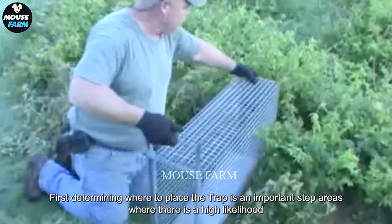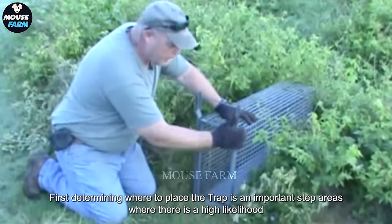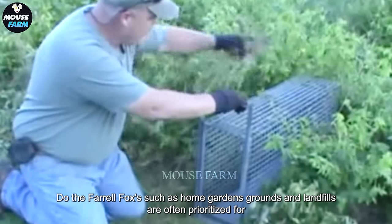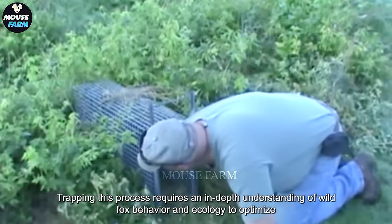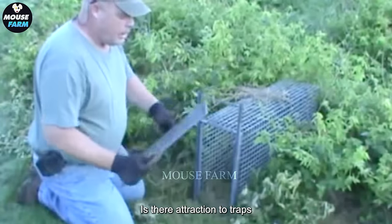First, determining where to place the trap is an important step. Areas where there is a high likelihood of feral foxes, such as home gardens, grounds, and landfills, are often prioritized for trapping. This process requires an in-depth understanding of wild fox behavior and ecology to optimize their attraction to traps.